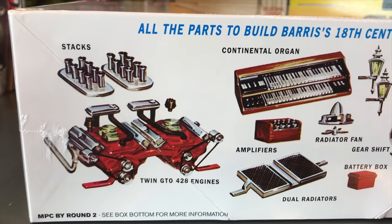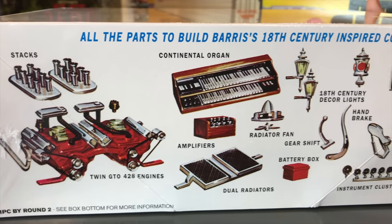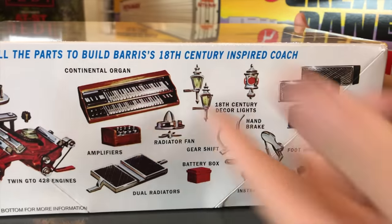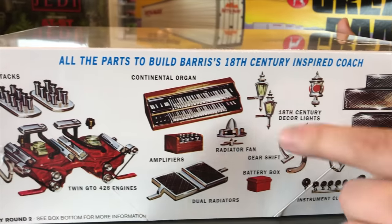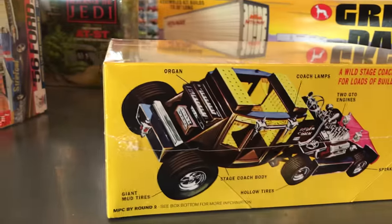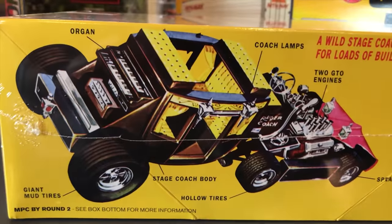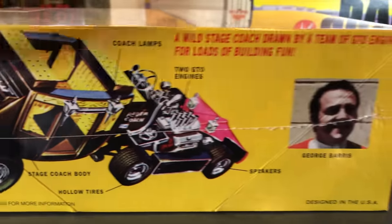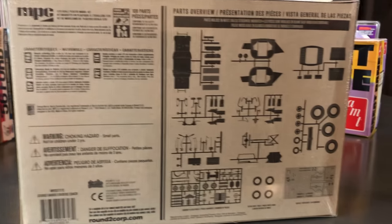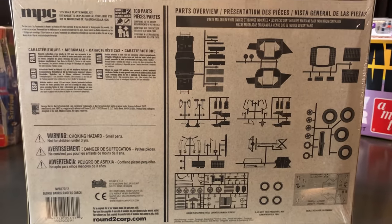You got footprint gas pedals, which could be fun for tons of different kits. Again, with the stacks on this kit, you've got speakers, an organ, all these like 18th century style lights. There's a ton of crazy stuff, like a lot of George Barris's builds. There's another look at it from a different angle. We can see how the organ's set up in the back there. And there's a look at the parts tree on the back of that one.